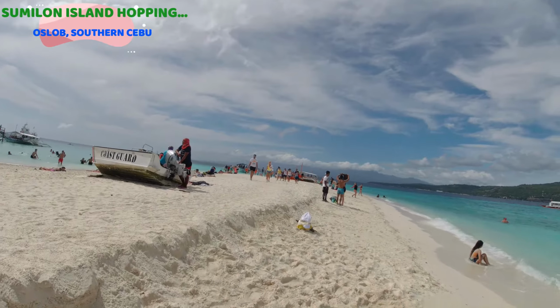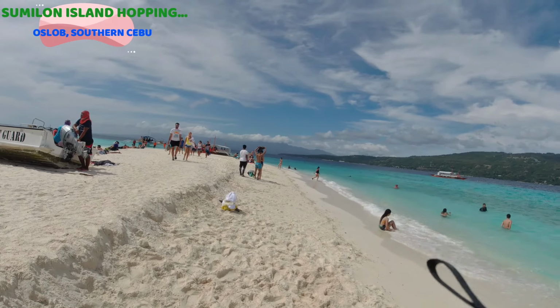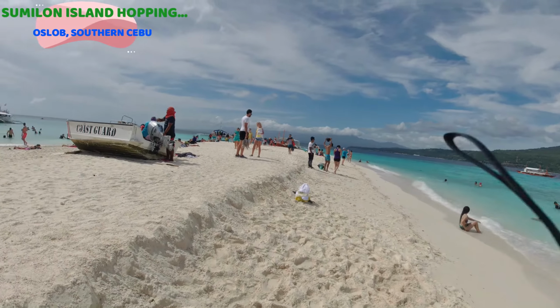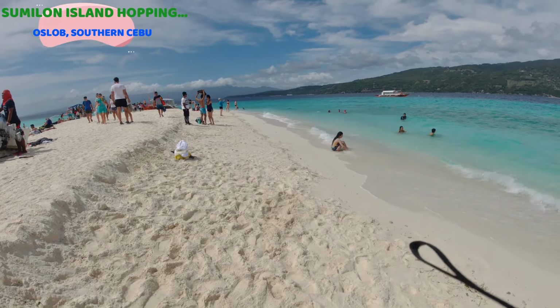This is Sumilon Island. So it has a small area of sandbar, which the guests or the visitors are enjoying.